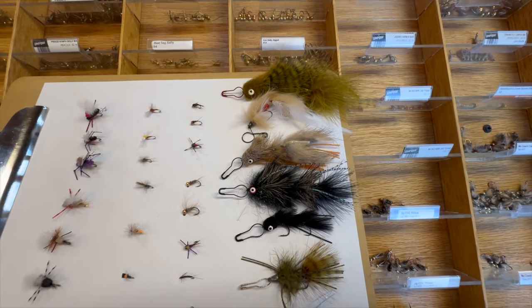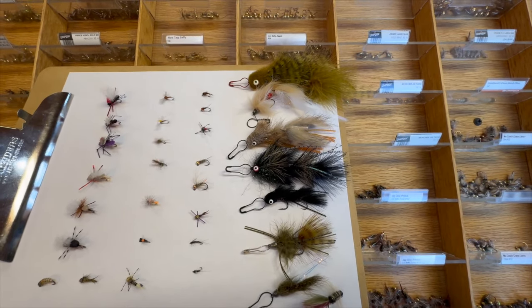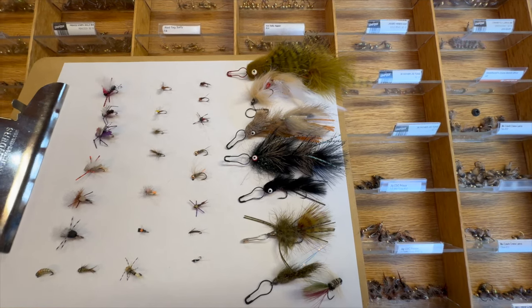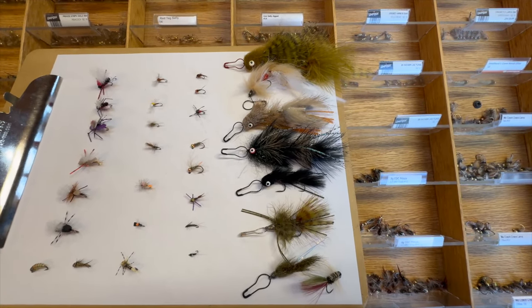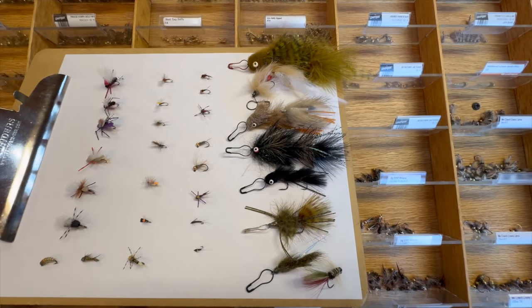This is a time when you can really get out there and find some of those bigger fish that are predatory in nature. They will be a little bit more willing to play in that pre-spawn window.